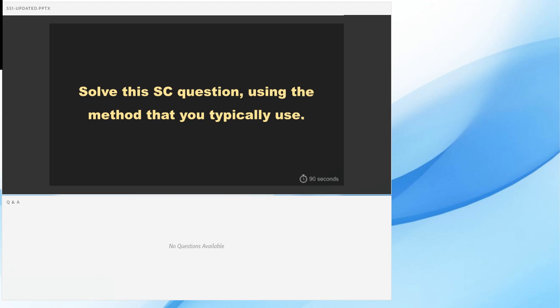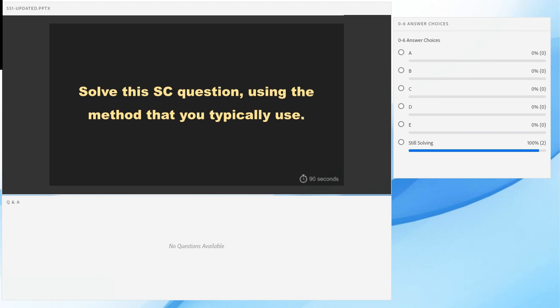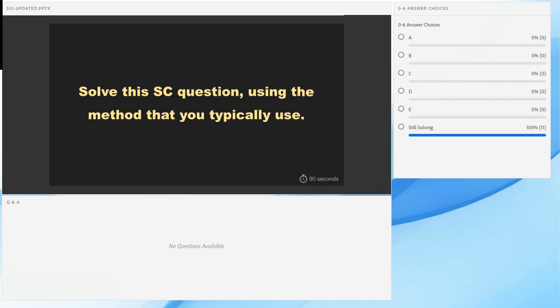So let me put in a poll question. I'm going to reopen the poll. I want about 20-25 of you to select still solving. That way, when you change your option to another answer choice, I know you're done. That way you call time and I don't. So 25 people to say still solving. I have 64 people in the session, 25 people to say still solving before I show the question.